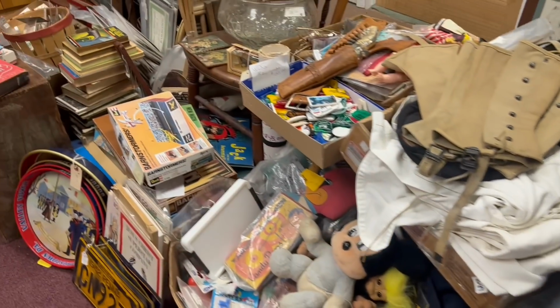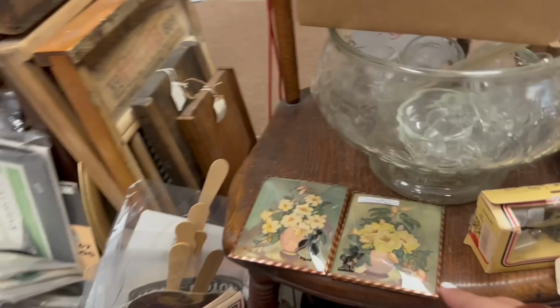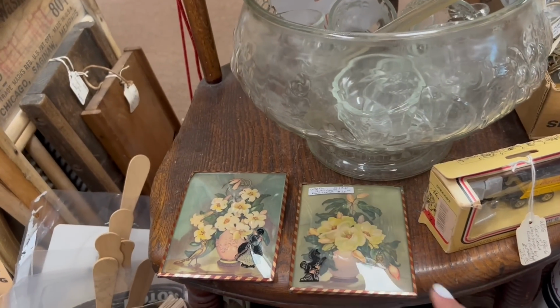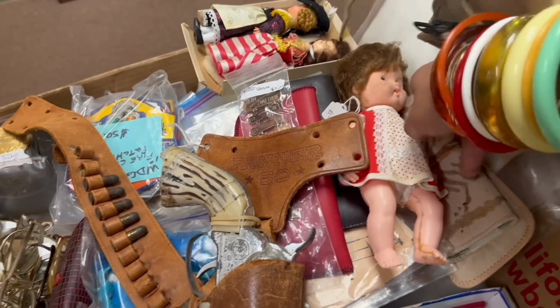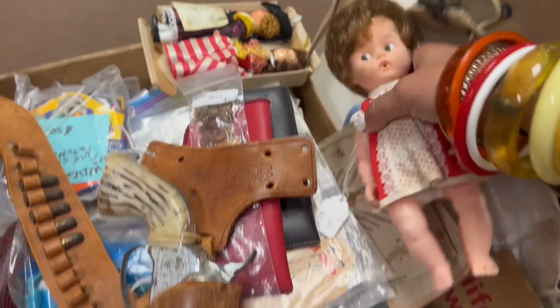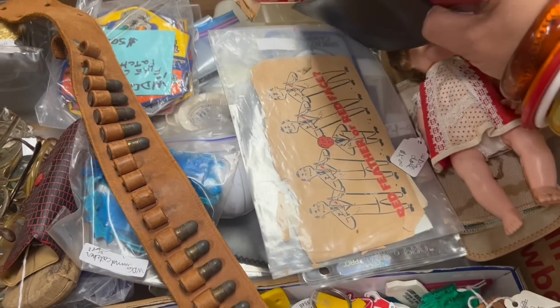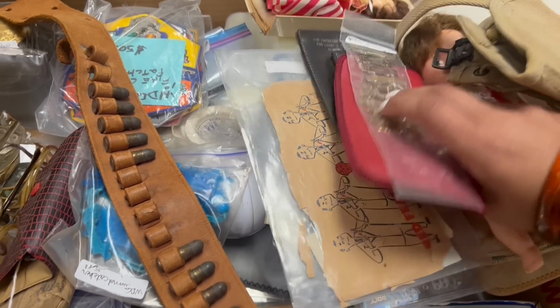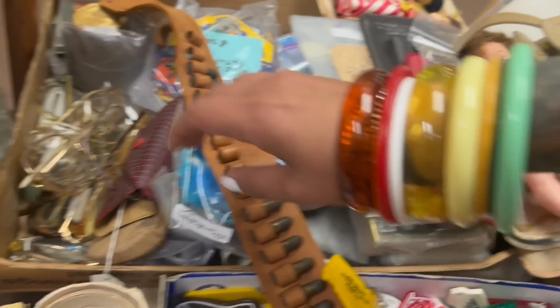Because a lot of the ones that I liked had something wrong with them or were broken in some way. Ooh, silhouette tiles, $20 though. Oh my gosh, look at this box. Look at the doll, $5. Toy. Oh my gosh, look at this. That's so fun. I love the graphics on these old black and white photos.